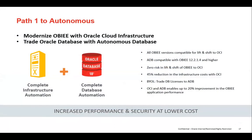Okay, so how we approach customers and say that autonomous is the way to go is we have categorized or bucketed these use case scenarios into 3 buckets. So the first part is when a particular data warehouse has to be modernized from OBIE to Oracle Cloud Infrastructure, and when we have to replace the Oracle database with autonomous database. That is a very good scenario where we can bring in autonomous. So the complete infrastructure automation can be done, and all OBI versions are compatible for lift and shift to OCI in this case. And the ADB is compatible with OBI 12.2.1.4 and higher versions as well.